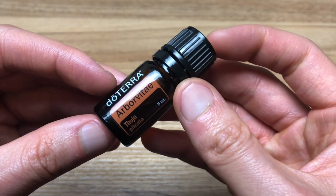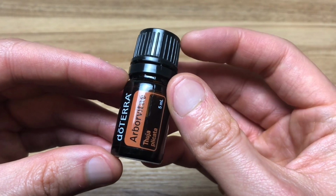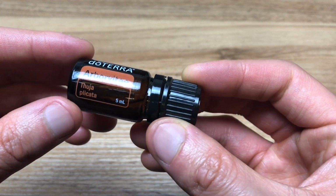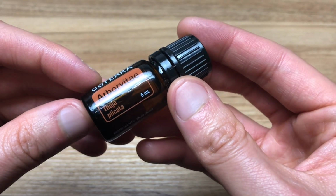Native to Canada, all parts of the Arborvitae tree were used extensively by Native Americans for health benefits and for building vessels, totem poles, baskets, and clothing. Because of its natural preserving properties, Arborvitae prevents wood from rotting, which makes it popular in woodcraft and for preserving natural wood surfaces.